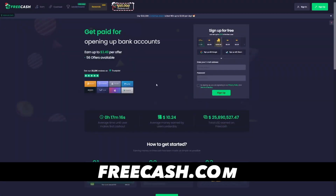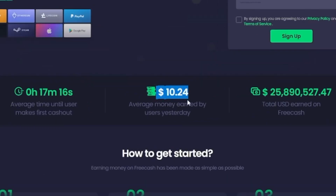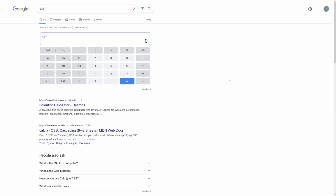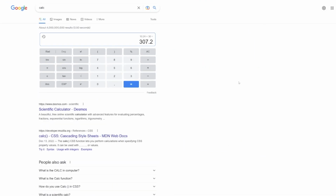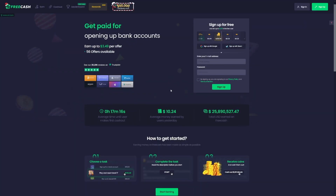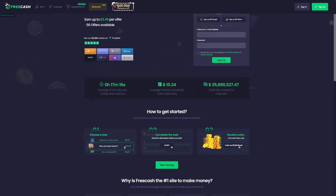And the next one is called freecash.com, and it's one of my favorites when I want to invest my time in order to get the money. Just take a look at this. 10.24 bucks is the average money earned by users yesterday on this platform. So if you're an average Joe, you can just get that 10.24, and if you do this for 30 days in a month, guys, that can be easily 300 bucks for you. Now, that's good money if you ask me, and the best part about this one is that you can spend 17 minutes and 16 seconds right now, and you'll be able to get your first cash out, okay?